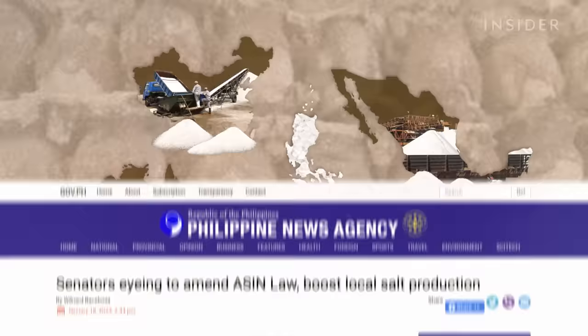Lawmakers proposed a bill in 2017 that would exempt natural sea salt producers from the ASIN law, but it's still pending approval. Pero hopefully, i-amenda yung ASIN law.